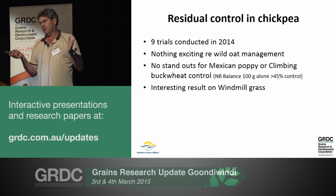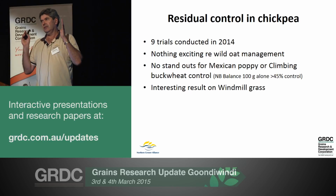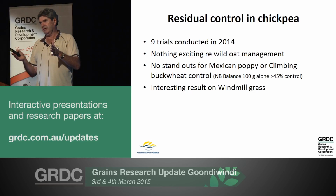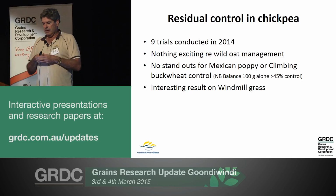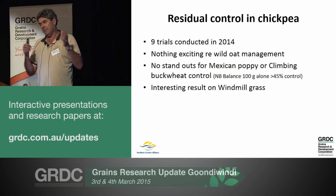We had quite a few trials on wild oat management. I'm not going to present any of those results. The best treatments were only giving us about an 80% reduction in wild oat numbers. So the residuals were giving us, in general, between 50 to 80% control, and we couldn't improve on that with what we had, particularly last season. And I'm sure at times we can get better than that, but you wouldn't want to rely on getting it. You're going to need some sort of knockdown happening as well.